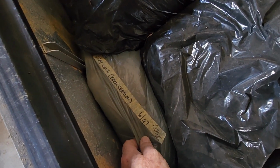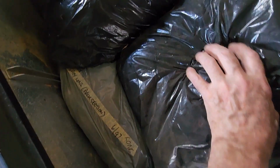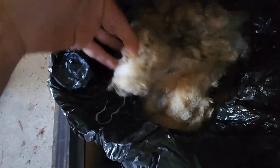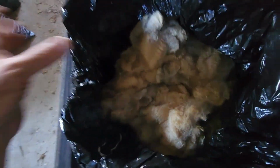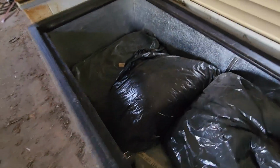It says grey long black section 1997. So they've been stored here for quite some time. Let's have a look in this one. Okay, that's not black, but it looks like a good fleece. So I don't know what wool's worth at the moment. In fact, I don't really follow the market for wool at all, but hopefully it's worth something and hopefully they have a use for it and it will get it out of here.